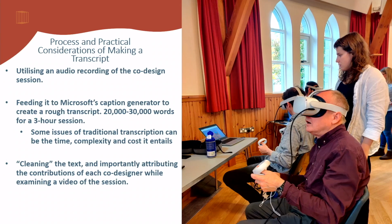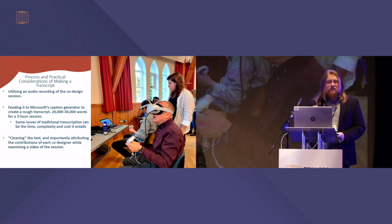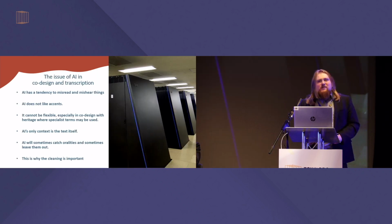Now, we had some issues of traditional transcription. You have time, complexity, and the cost. So what we did do was use AI to scan it, but this means that this text needs to be cleaned. This is really important for attributing contributions to specific co-designers, because if you've ever seen an automated transcript, it is just a block of text. It is almost unusable. So what you then need to do, especially given the importance of co-design, is make sure that it is attributed correctly.